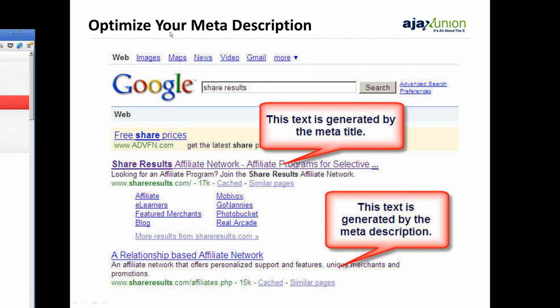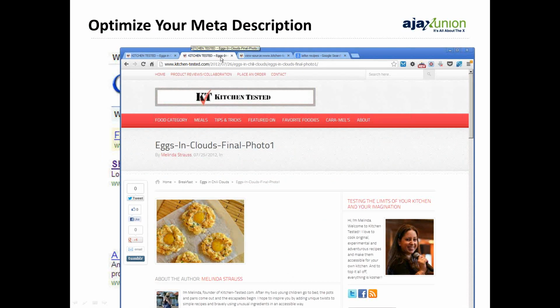So in this case over here, for Kitchen Tested, if you hover over here, you see your title text is eggs in the clouds final photo 1. You could have had a better title for it. You see your title right here? You probably should have had a much better title for that, and you would have been better off.